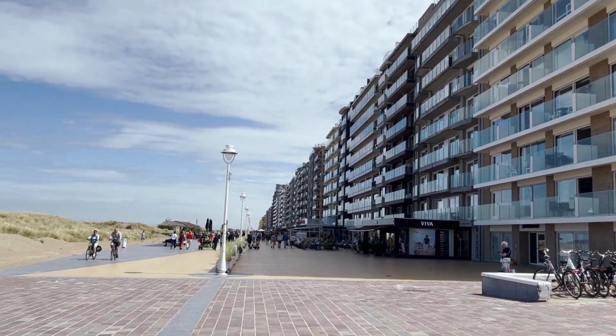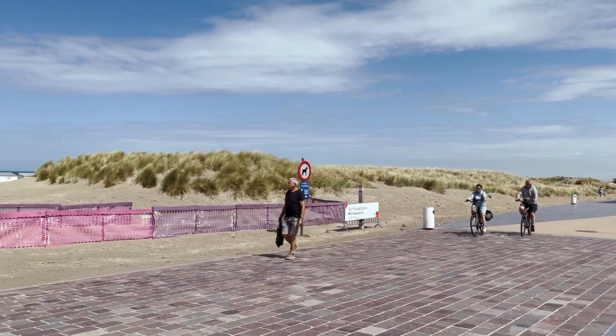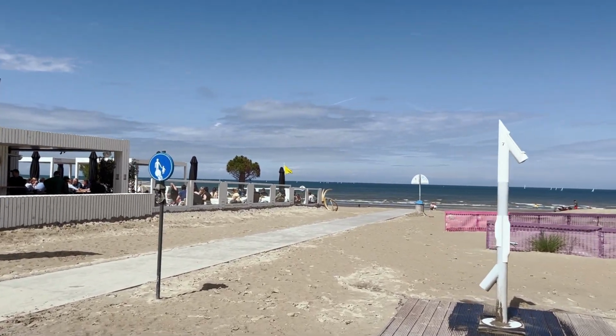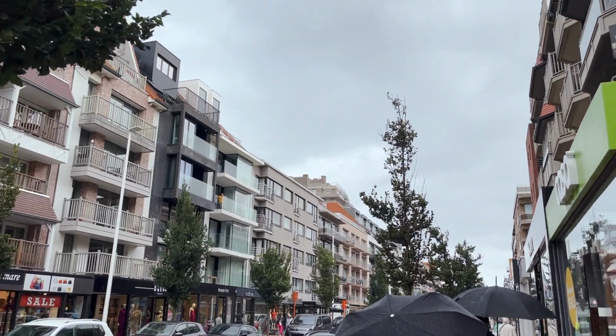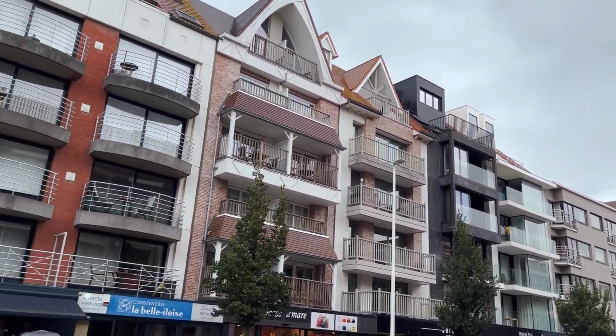We have these nice apartments here, these sort of dunes to protect from high tide. And then the ocean, the North Sea, with a lot of sailboats in it. I've never seen this many sailboats in a single body of water before. Okay, so like 10 minutes ago, it was super sunny, and now it's like the cloudiest day ever, and it's raining.